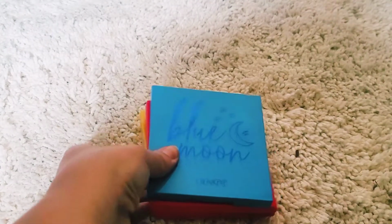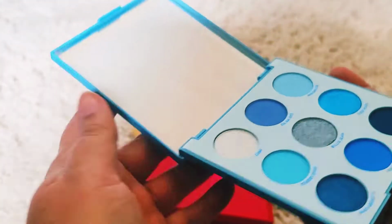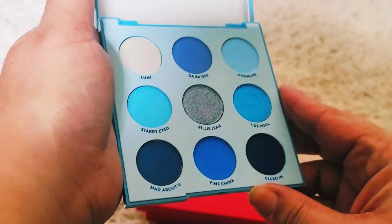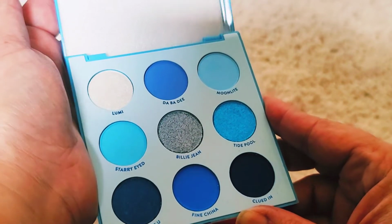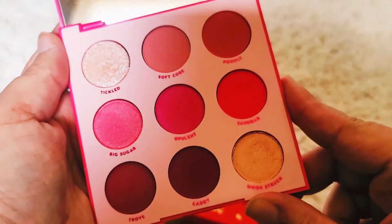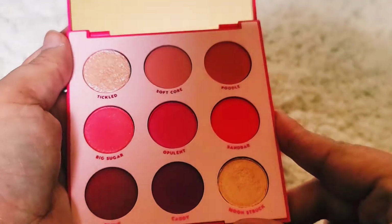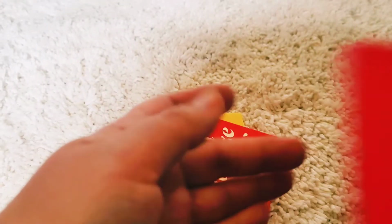Couple ColourPop. I don't have a ton of ColourPop because I'm just not really a fan of them in general. Blue Moon. Look at that. I ain't even used this one. Ooh, them blues are pretty though. Okay, we're gonna do Maybe Pile for that one. Ooh La La, I used it. It's a really beautiful pink palette, but honestly, I don't wear a lot of pink, so gonna get rid of that one.